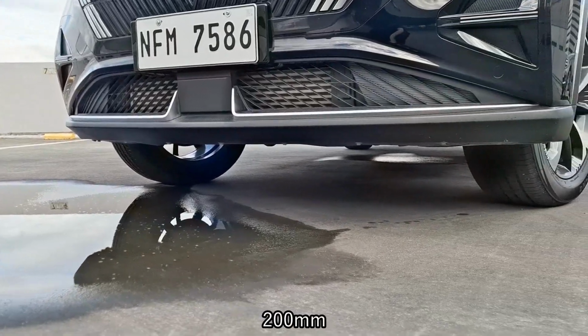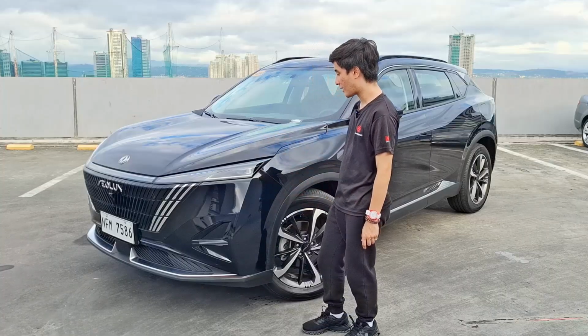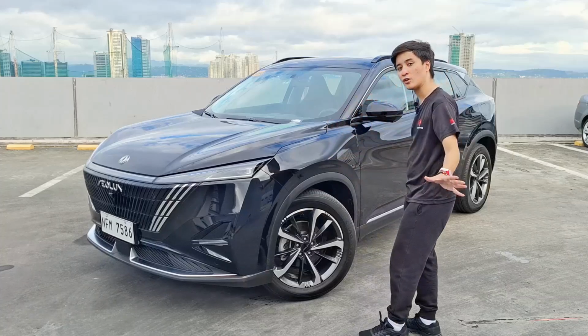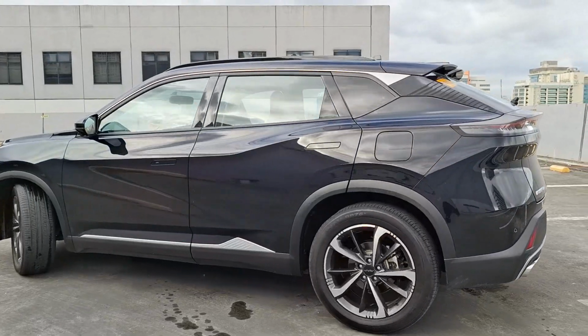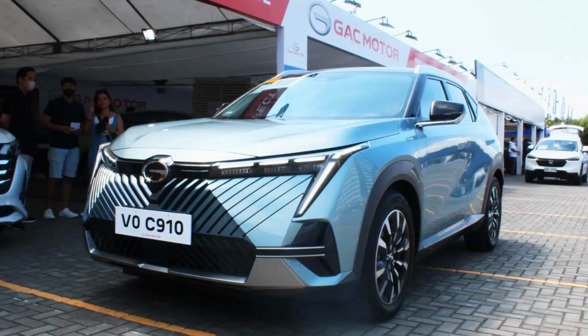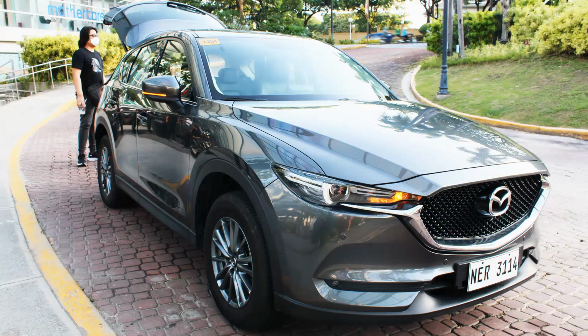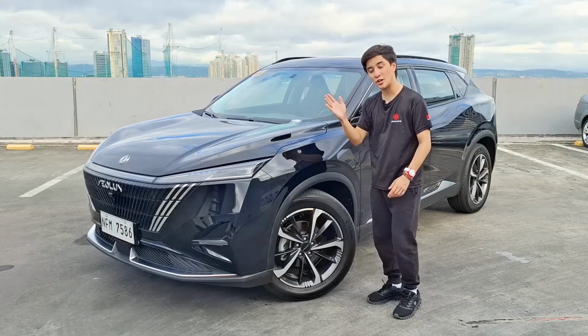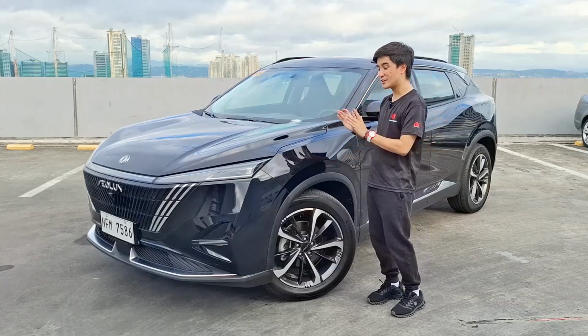The ground clearance is around 200 millimeters, surprisingly pretty high for a compact crossover. And as you can see on the side profile, it's, I would say, generic like with all crossovers. So that means this competes with a lot. We've got the GAC Emkoo, Toyota RAV4, Chevrolet Trax, Mazda CX-5, just to name a few. And this is already a competitive segment in our market. I want to show you guys how this will stack up.